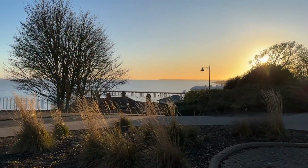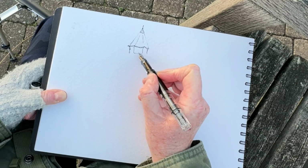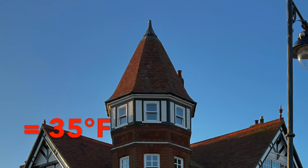With sunset less than an hour away, I really didn't have time to go back to my car to get my stool, and if I had, to be quite honest, I'd probably have just got straight back into my nice warm car and driven home, as it was about 2 degrees Celsius.